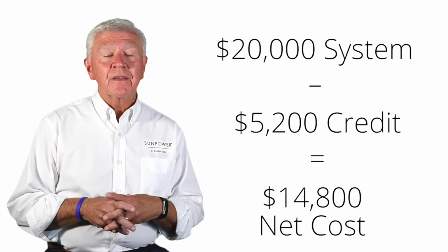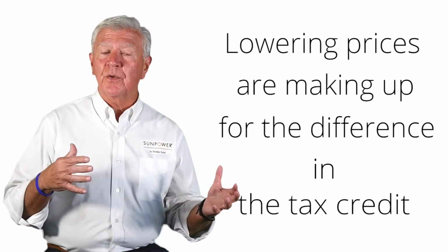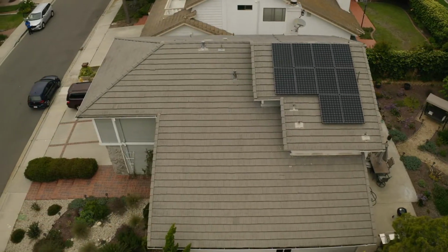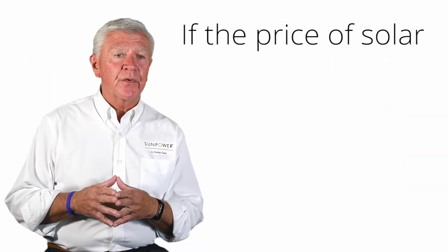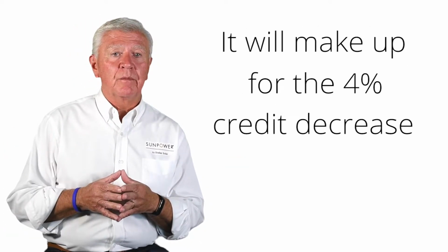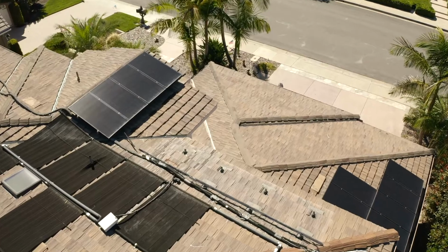The good news is that as solar panel prices continue to go down, it actually is making up still for the difference in the tax credit. And so what we've seen over the lifetime of the tax credit is that slowly but surely the cost of the solar is going down. So if solar goes down by 5% this coming year, it'll more than make up for the 4%. And as you know, SunPower by Stellar Solar, we have the most competitive prices in town, and so we'll show you on the quote what that difference is.